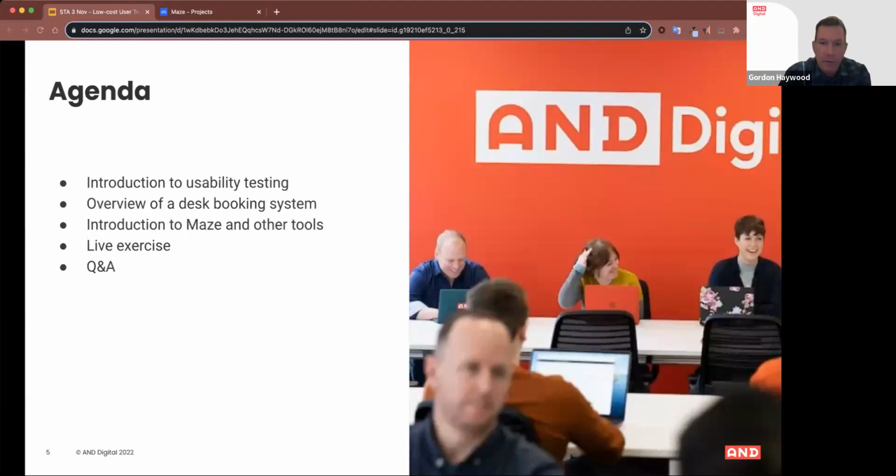So just in terms of what we will go through, there'll be an introduction to usability testing throughout this presentation. There's a little bit upfront that I'll do just to set the scene, particularly in a low-cost model, let's call it, where you don't have the budget for all the big tools. I'll dip in and out of that as we go, and Chloe will as well.